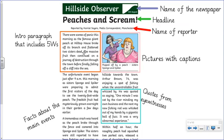We've got an example of a newspaper report here, and I'm going to go through some of the things you would expect to find in a newspaper report. Now, at the start, we've always got the name of the newspaper, okay? Underneath that usually comes the headline. This is a very important part of the newspaper report because it gives the reader a brief idea of what the actual report is going to be about. Okay, then we've also got the name of the person who is making the report.